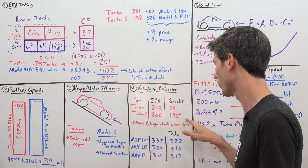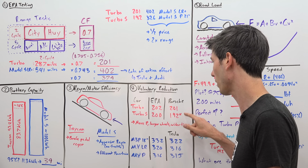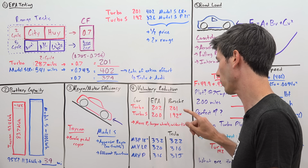And so I would imagine that the actual difference in range between the two is probably larger than just 2 miles. So anyways, I think it makes sense the way they did it, and they didn't just say, hey, we're just going to choose these really conservative numbers. Those were the numbers Porsche got in their own testing, so that's what they went with.